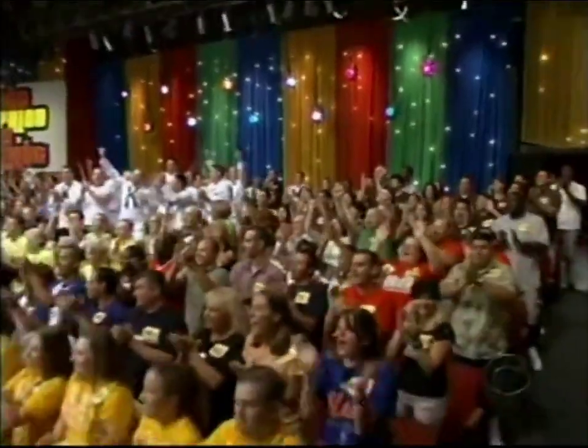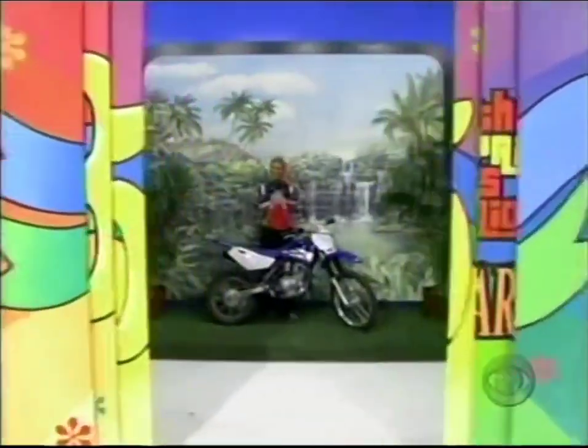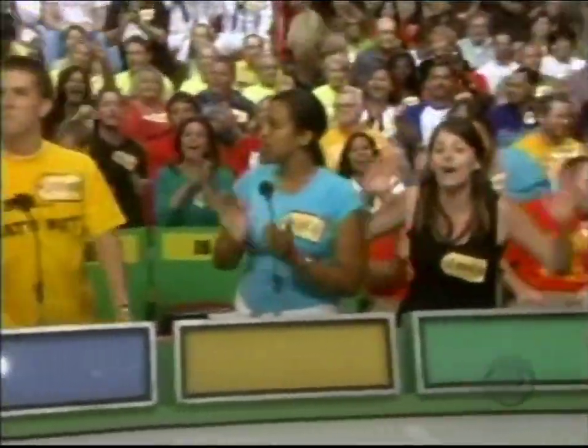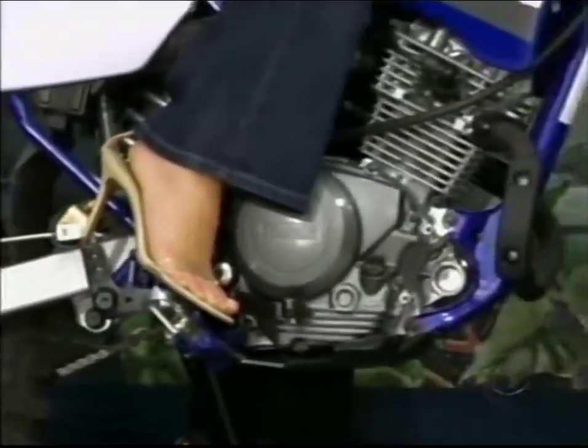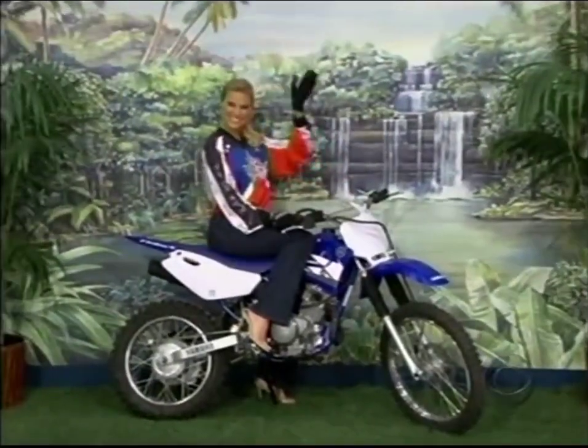Welcome to The Price is Right. Thank you, folks. Here is the first item up for bids today. It's an off-road motorcycle. Yamaha's TTR 125 LT, the smooth shifting 5-speed off-road motorcycle, has 19-inch front and 16-inch rear wheels that grip the road. And that motorcycle will go to the one of you four who bids nearest to the actual retail price.